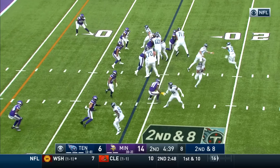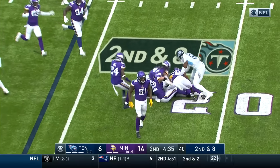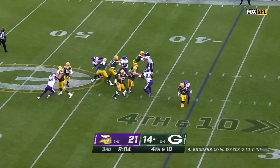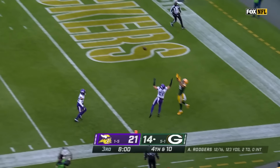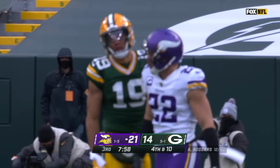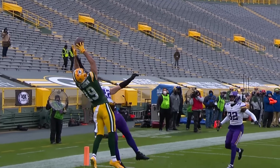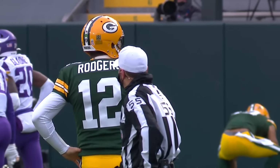Play number 10 on this drive. And it is Khalif Raymond trying to get him in space, nowhere to go. Harrison Smith spins him down. Rodgers sees some pressure, rolls away, throwing it deep, going for it. Oh, incomplete. It went back to the same guy, Equanimeous St. Brown. Harrison Smith was there. He had another chance to make that catch for a touchdown, and the Vikings hold on fourth. Yeah, Harrison Smith did not play this ball well. He was moving up.